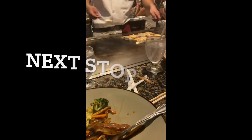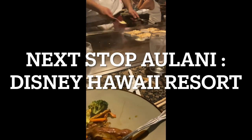So far, we've been having a ball in paradise. Stay tuned for our next adventure at the Aulani Disney Resort.